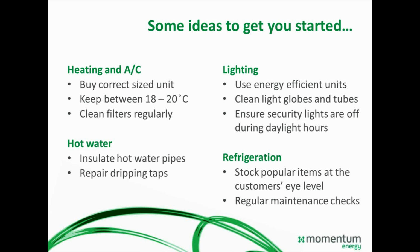So I've put down some ideas here just to get you started. I've picked out 4 main areas for a small business where you're going to be able to find some fairly good savings. These are heating and air conditioning, lighting, hot water, and refrigeration.